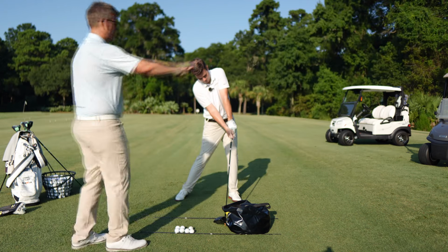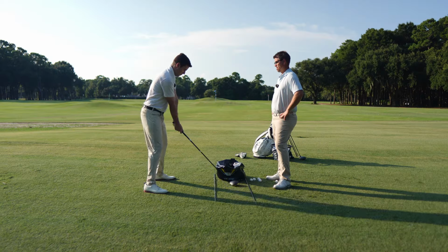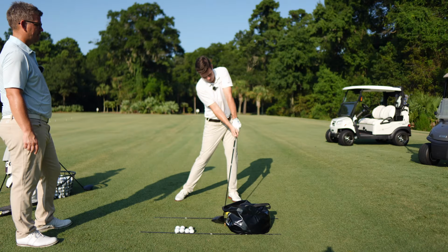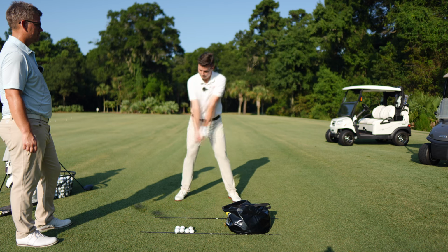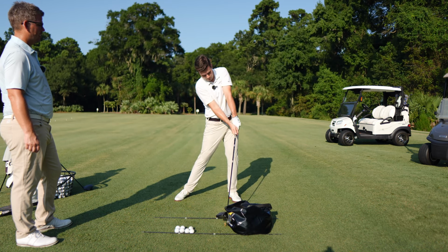So his hands and his arms will be working more out towards right field. Good. Do it again. Try to do it a little bit more fluidly on the way down. Okay, good. Now let's see if you can get down into that bag with no tension in the hands and the arms. Just let it come down a little bit quicker. Good. There, you feel that? Yep. Okay, now let's try to hit a cut.